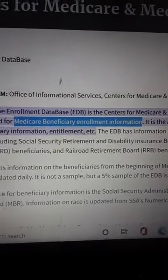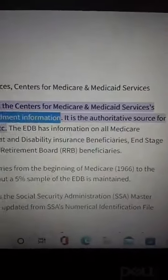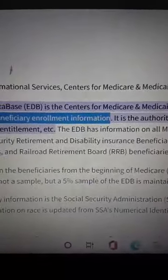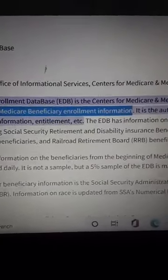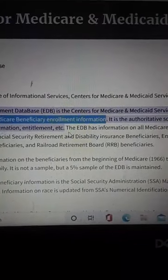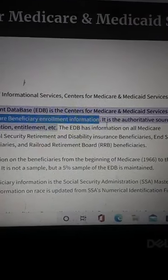It is the authoritative source for Medicare beneficiary information, entitlement, etc. The EDB has information on all Medicare beneficiaries, including Social Security retirement and disability insurance beneficiaries, which is what the SS5 applies as, end-stage renal disease beneficiaries and railroad retirement board beneficiaries. Okay? So there's your conversion and how it's done. They're converting the Medicare beneficiary, whether it be a Social Security number or a railroad retirement board number. It is a conversion to a CMS RRB database format.